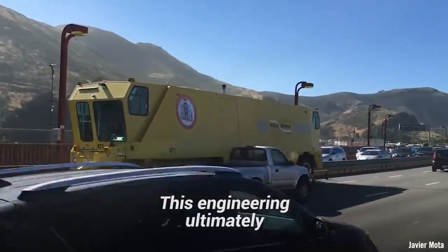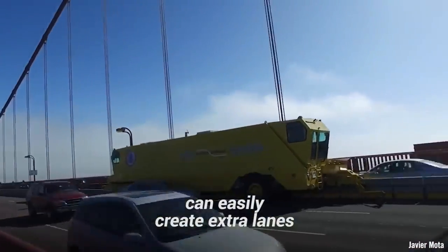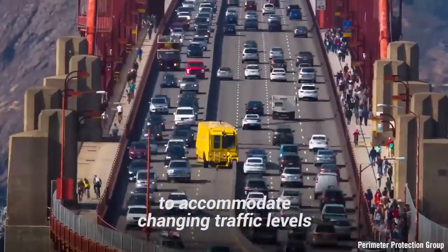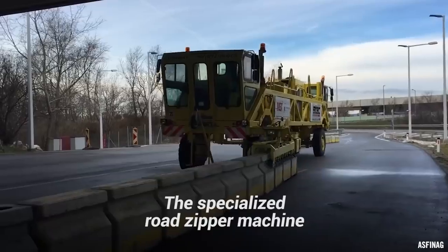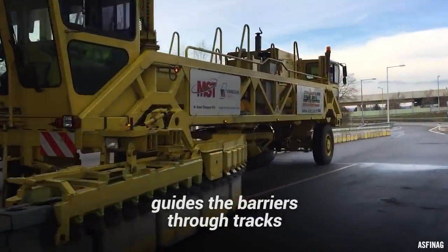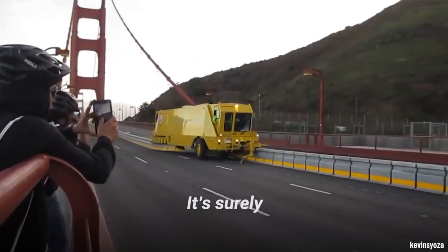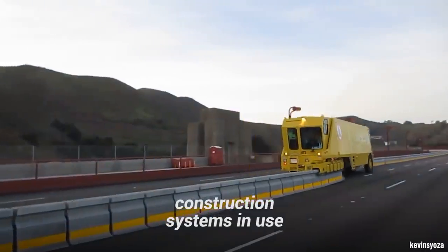This engineering ultimately means that roadway engineers can easily create extra lanes to accommodate changing traffic levels at different times of the day. The specialized road zipper machine guides the barriers through tracks to reposition them. It's surely one of the most interesting barrier construction systems in use.